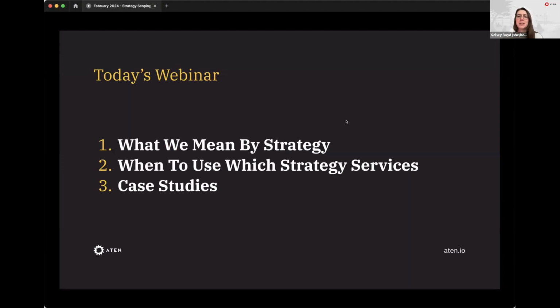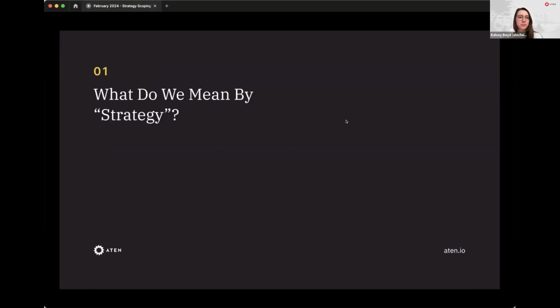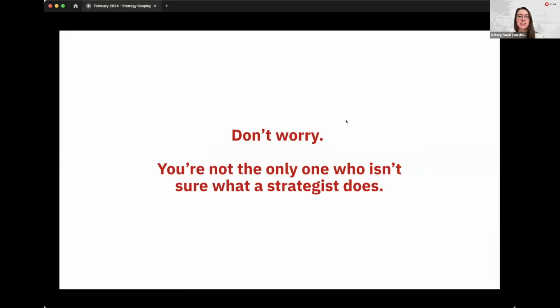We're going to start with what we mean by strategy, when it makes sense to use different strategy tools or services, either in-house on your own or with a vendor like Aten, and just some case studies of how we've approached this internally. So starting with what we mean by strategy, don't worry, you are not the only person who doesn't know what a strategist does. Very few people really have an understanding of what the role means.